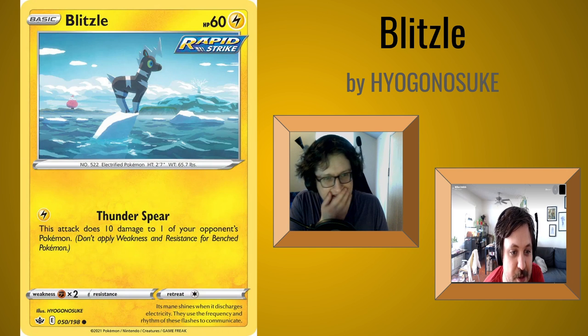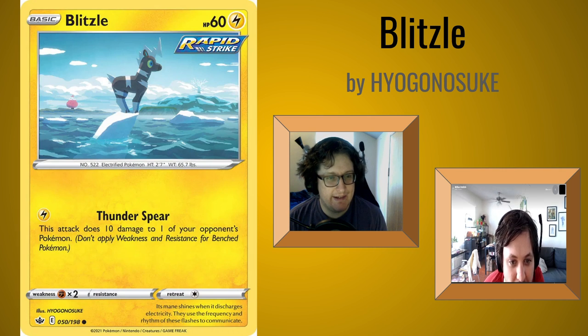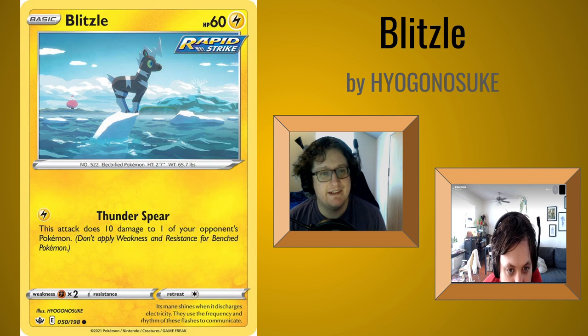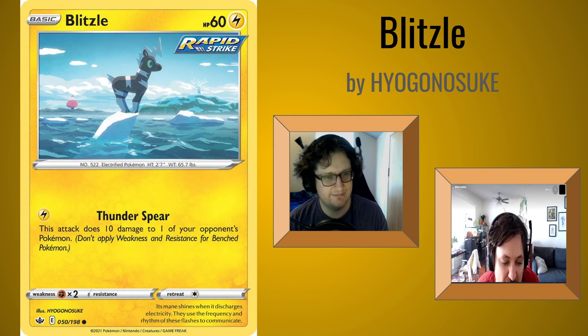That is a rad illustration. Blitzel's another one that I never would have given a second thought, but wow. What is going on in the background? What is that red thing? Is that a Pokemon? I think it's a tree, like a big tree. And then there's another tree that's dead, between the two. I feel like there's some message being communicated that I'm not picking up on.